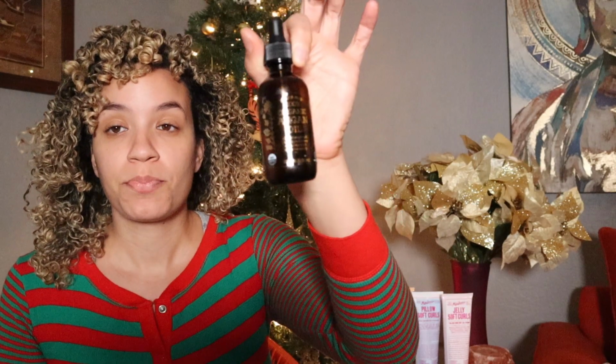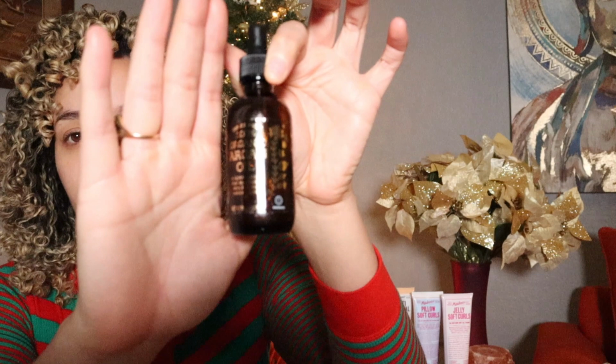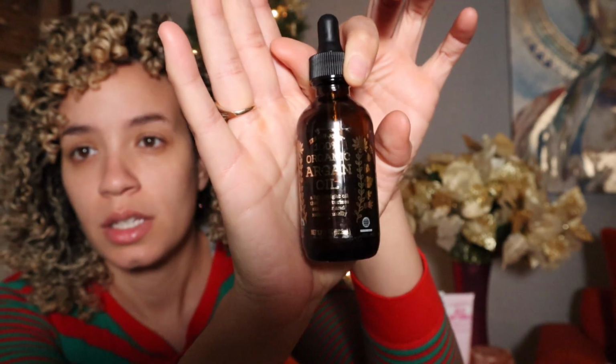So this is what it looks like, taking it out of the bonnet with the pineapple. So now what I do is I take it out, give it a shake. Obviously my hair still looks hella crazy right now. That's okay. So what I do next is I take some argan oil, and you guys can see it. This argan oil I actually got from my local Trader Joe's as well.